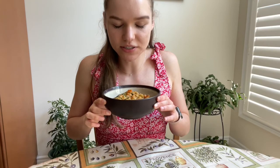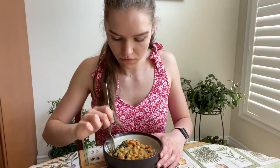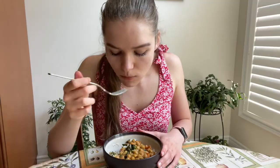This smells so good. Do you ever just smell food and then fall in love? Because I do. I just scalded my tongue and burned the back of my throat.